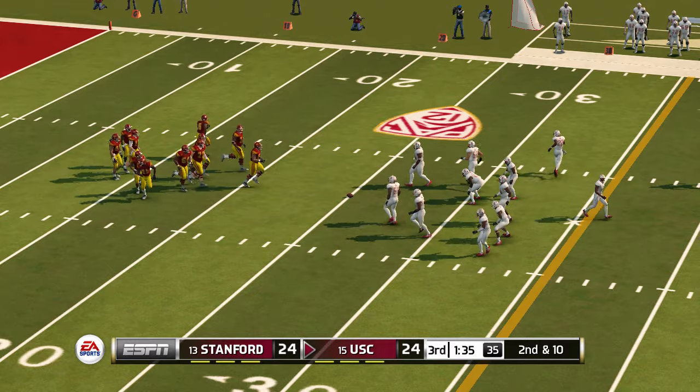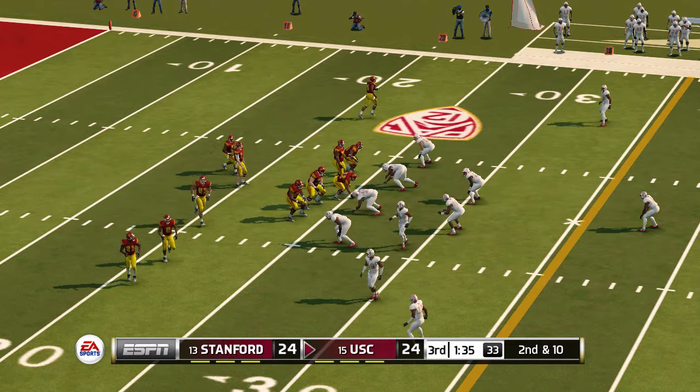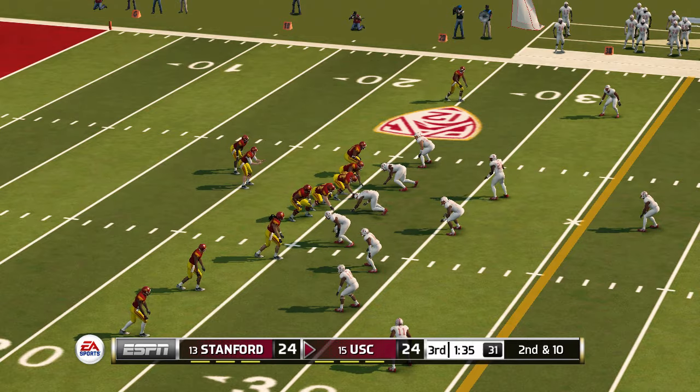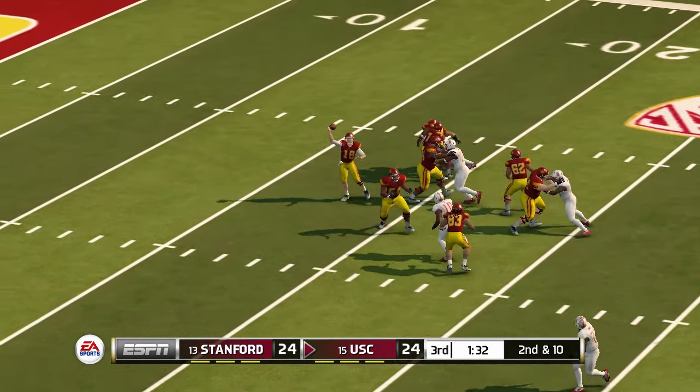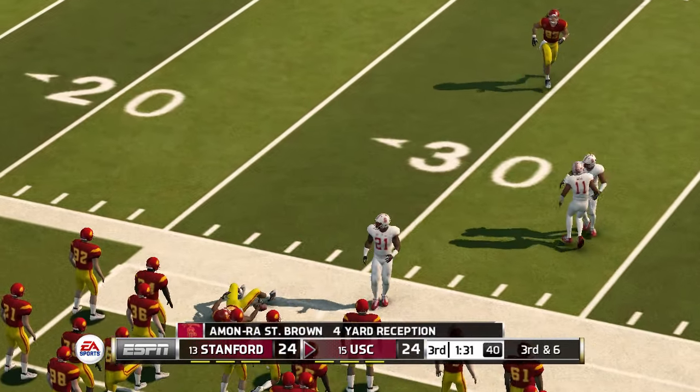Just throws this one away. It's 2nd and 10. Ball on the 25. Quarterback all by himself in the backfield with 5 wideouts. Out of bounds at the 29.